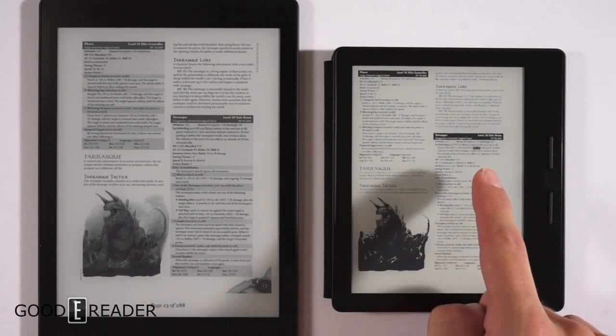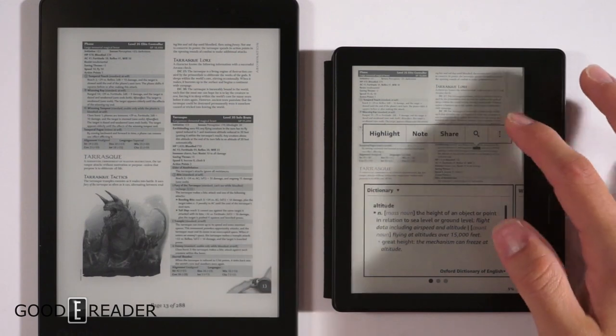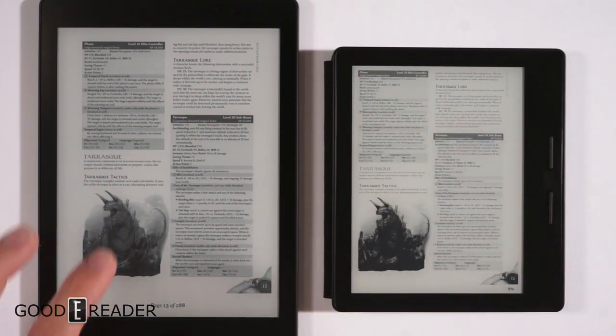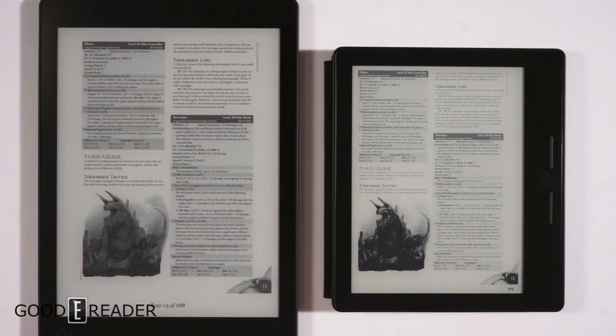Kindle also goes a step further. You can actually long press words in the PDF and do things to it just like you can in a book. Highlight, notes, share. You can even do translation if you copy a body of text. Whereas on the Kobo, there is no such feature for long pressing. It won't allow you to do that. So the PDF experience is just the way you see it here.